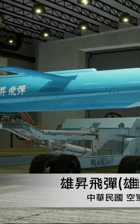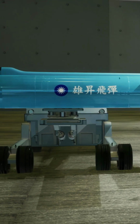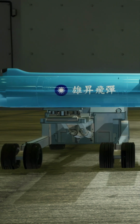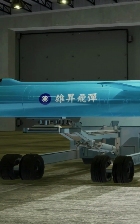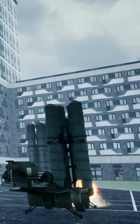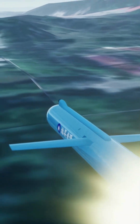The extended-range Hsiung Feng II-E missile certainly shows that Taiwan has the ability to strike at the source and can severely damage the headquarters building of the Eastern China Command. Overcoming the People's Liberation Army's soft and hard killers as well as the dense interception. So how does it do it?